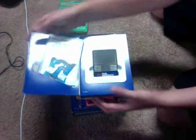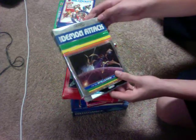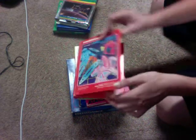We got NHL Hockey. Comes complete. Demon Attack. Comes complete. Tron Deadly Discs. Comes complete. Frogger. Comes complete in there. Let me know if you're interested in any of these. I will be willing to trade it for some, like, Nintendo games or something, you know.